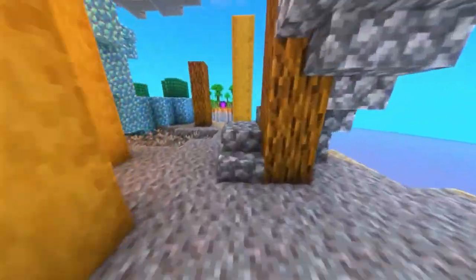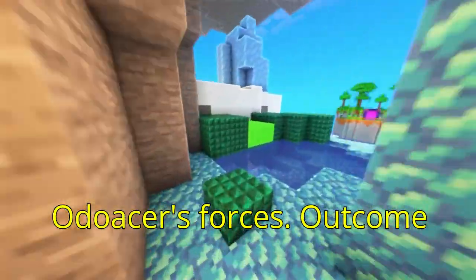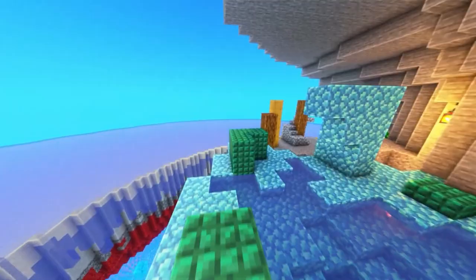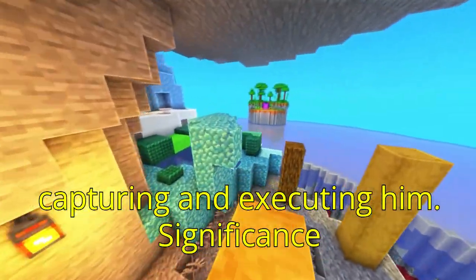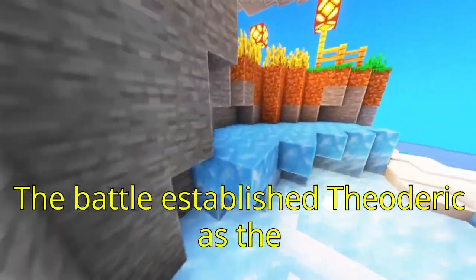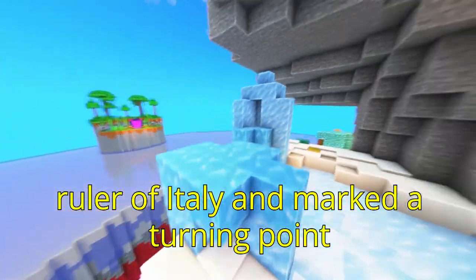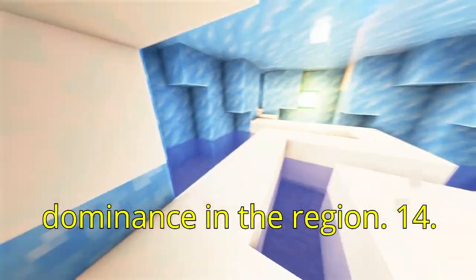Key details. Forces. Ostrogothic army versus Odoacer's forces. Outcome. Theodoric defeated Odoacer, eventually capturing and executing him. Significance. The battle established Theodoric as the ruler of Italy and marked a turning point in the transition from Roman to Germanic dominance in the region.